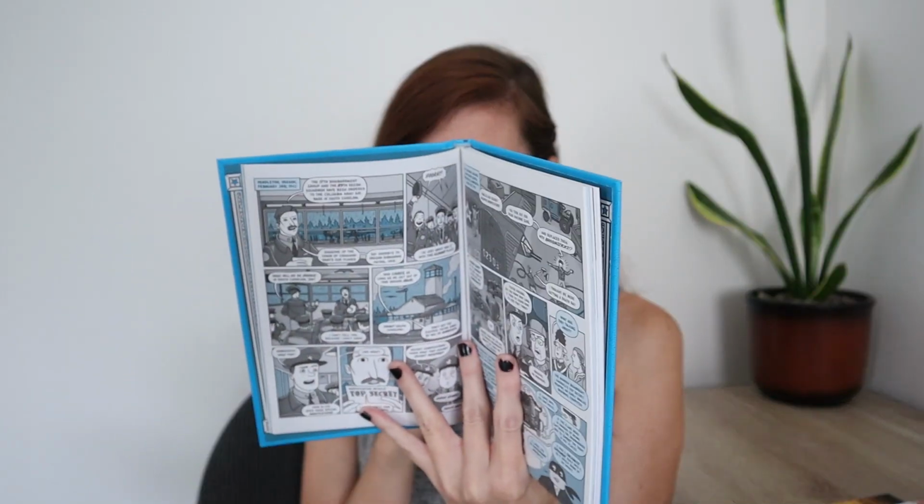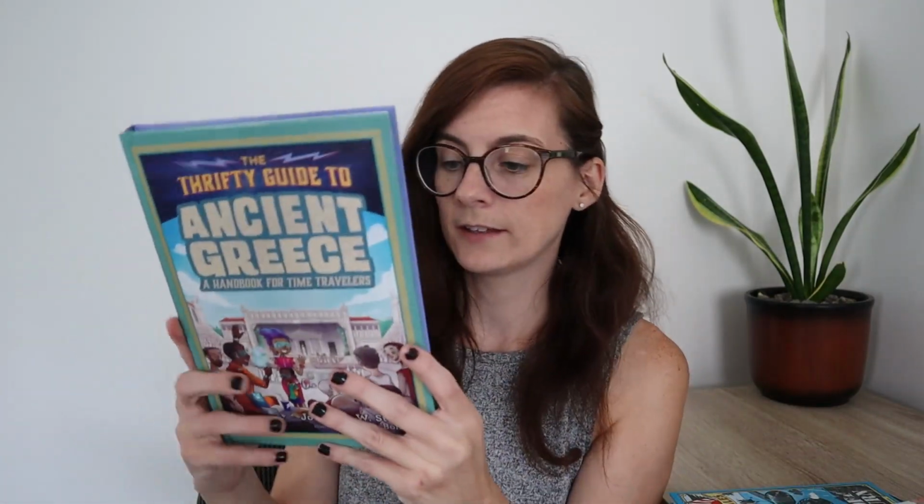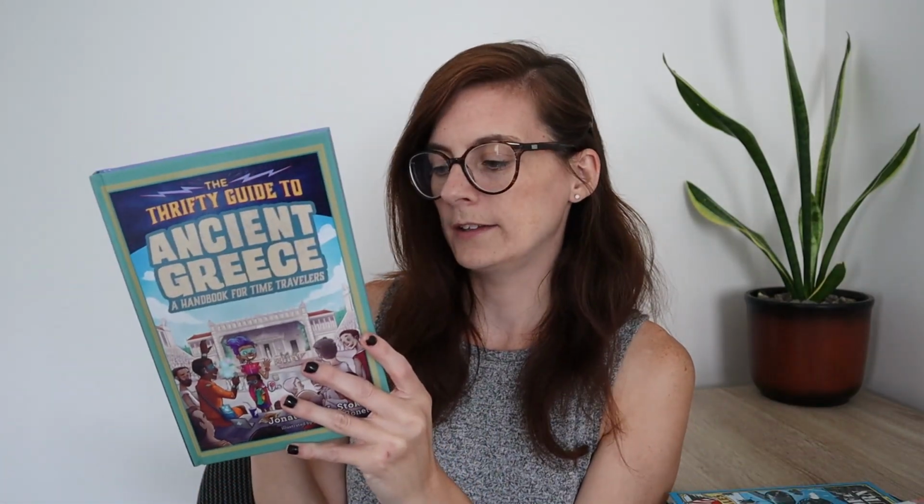Oh, and then I've got a couple graphic novels here. So this series is Nathan Hale's Hazardous Tales series. This particular one is a World War II tale, Raid of No Return. So it's just a bit about World War II told in a graphic novel, and that's a really good way to keep kids' attention. And then this is the Thrifty Guide to Ancient Greece. They have Ancient Rome and the American Revolution. We own those ones as well.